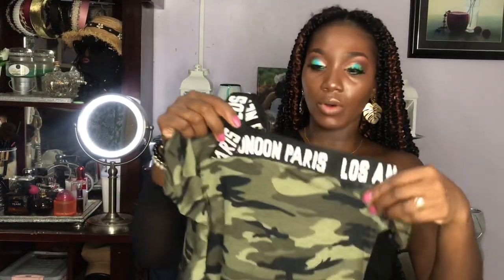All right, so the other item is this camouflage dress, and it has like labels on it.